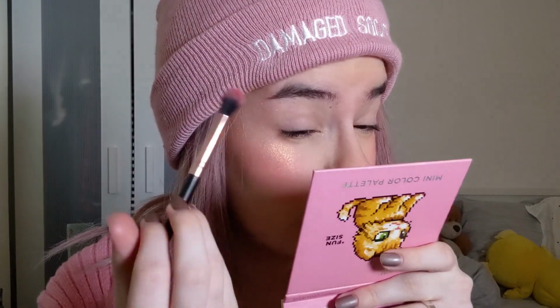So I'm thinking maybe doing something more purple and pink based, but I do want to use 8-bit though. I might do 8-bit in the crease right here, bit of pink and shit. I don't know, I don't plan my looks. So first things first, I'm going to take the shade Level Up, which is a beautiful bright pink, on this blending brush, and I'm gonna put this on the inner portion of my crease.